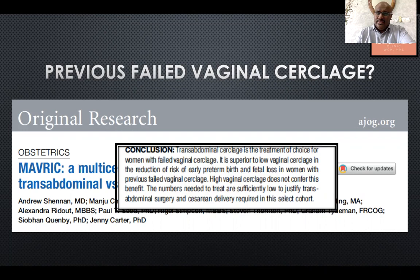Now, ladies and gentlemen, if a woman has a failed previous vaginal cerclage, it's good to reassess why it failed. Was it too late? Was it elective or was it emergency? Are there signs of infection? If it failed because of infection, it is okay to attempt another vaginal cerclage. If it's a failed rescue cerclage, it is okay to attempt an elective cerclage. And usually in such patients I normally offer cerclage as early as 12 weeks. So not all patients with a previous failure need an abdominal cerclage, but one particular cohort is those who had a previous trachelectomy.